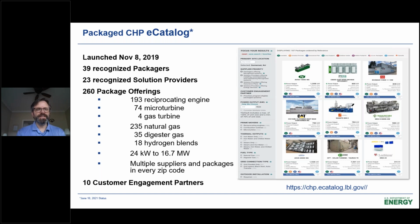So if you're interested in looking at CHP systems that fit within that range, looking for opportunities to potentially reduce your design costs, your overall engineering development costs, checking out the e-catalog would definitely be something you want to consider there. And if you have any more questions about that, Bruce can really go deep in the weeds as far as the use of this catalog, but it's a great new resource that's available now.